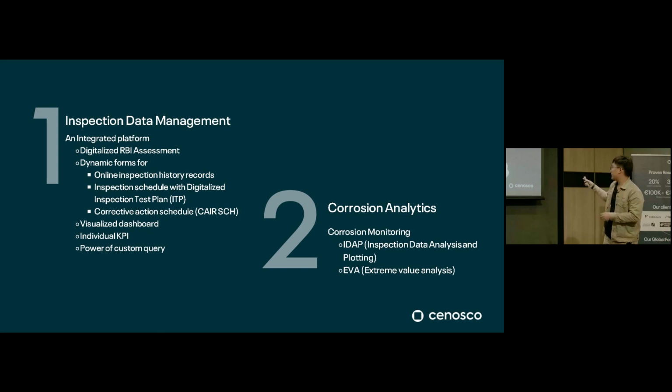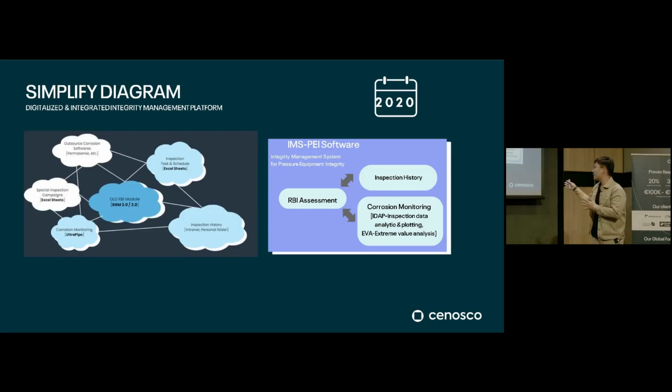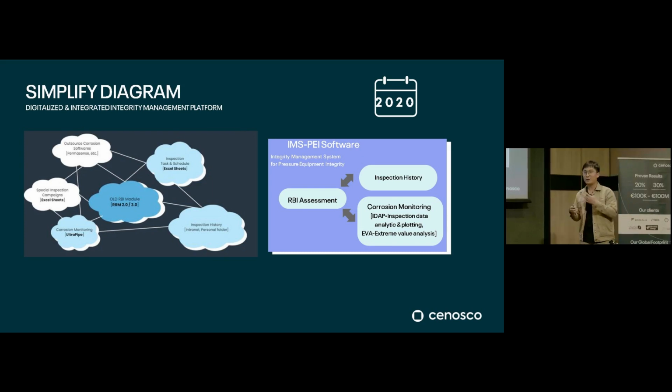In the past, before 2019, everything was unsynchronized. When we had to do the RBI analysis, we used RRM. For inspection scheduling, we just used Microsoft Office Paint, which made it very difficult to consolidate everything into one. After 2020, we bought IMS PI, and we studied with Louis for just 4 or 5 days, and then we realized this was the key to solving all of these things. With IMS PI, RBI analysis is available. The difficulty with RBI analysis is that we have to consolidate everything. For example, if the data source of the inspection history is outside the RBI, it's very difficult to update the next inspection date, and also the correlation data.